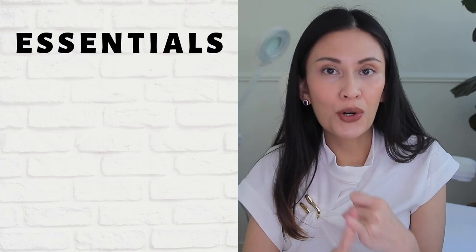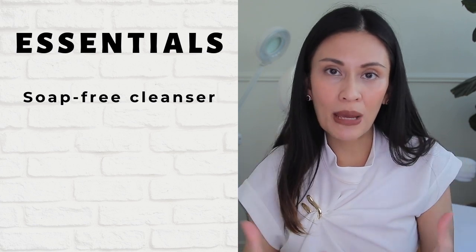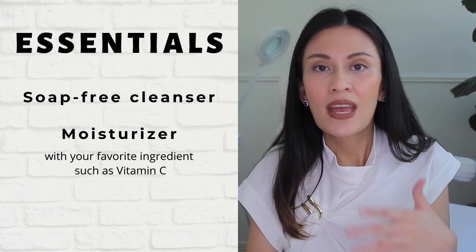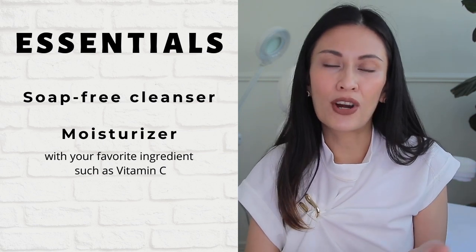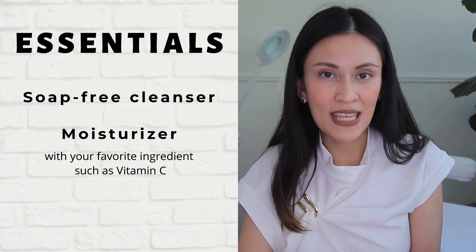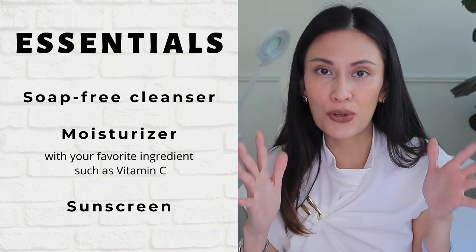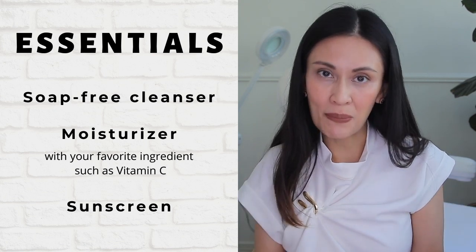Number 1, a good soap-free mild cleanser that effectively removes all the dirt and grime in your face without compromising your barrier protection. Number 2, a moisturizer with any of your favorite ingredients that are safe for pregnant women. It can be your exfoliants, your alpha-hydroxy acids, or even your vitamin C. And finally, of course, your sunscreen, which is a very important part of your skincare routine that you should not forget, because pregnant women experience a lot of pigmentation problems.